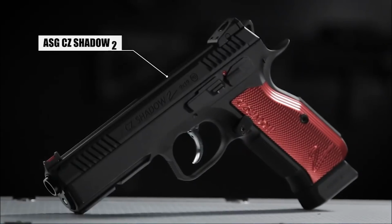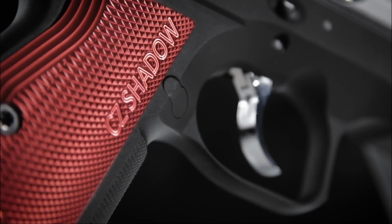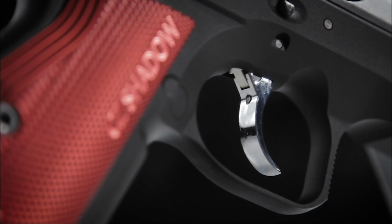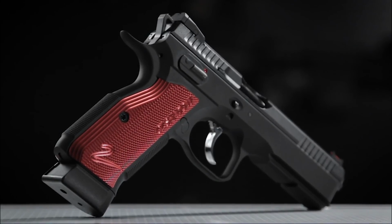Number 1, the ASG CZ Shadow 2. The Shadow 1, when it was first released, was an already great shooting gun, and was not only ideal for skirmishing, but a great alternative to the high kappa when it came to competition. The Shadow 2 took that one step further.